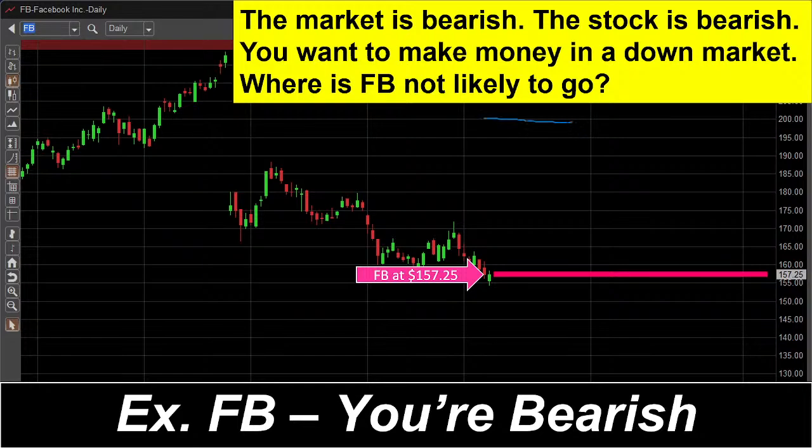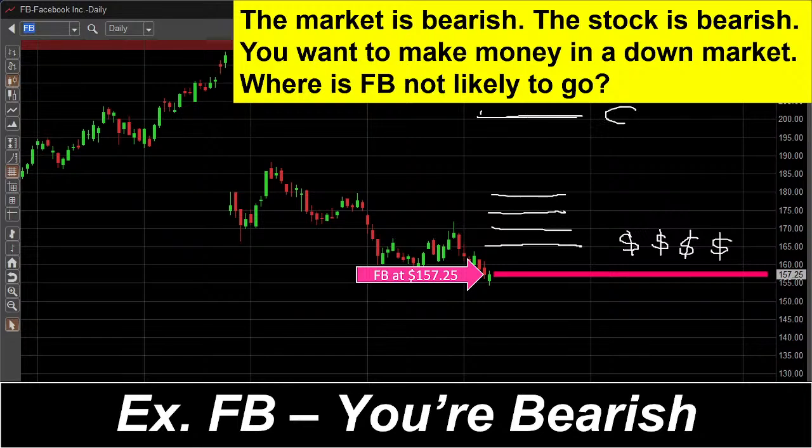In fact, let me just change my ink here to white. That way it shows up a little bit better on the screen. You might think, well, I don't think it's going to go way up here to 200. Well, you're probably right. But the way options work is you're going to remember the dollar signs that I drew earlier. This strike price here might be $4 signs that you would receive if you sold that. The next one might be $3 signs. This one might be $2 signs. This might be 1. This one way up here, you might only get a few cents for that.